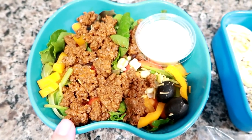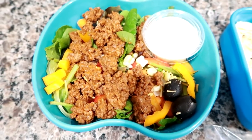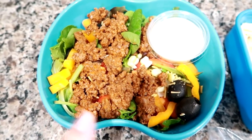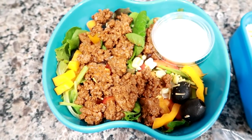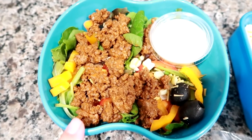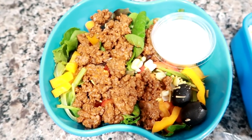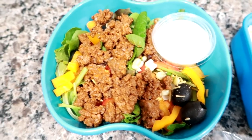I do get asked sometimes with taco salads if Matt cares if the meat is cold. No, he does not. I feel like in the summer he would welcome it, and in the winter maybe he would want it warm, so I would pack just the meat separately in the winter and he could heat it up and put it on the salad. But right now with the weather we've been having, very sticky, humid, and hot, it'll be fine.